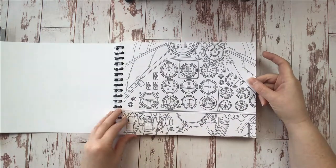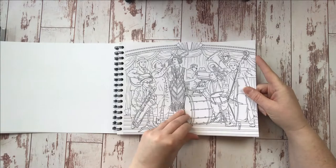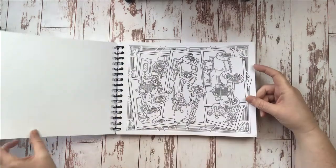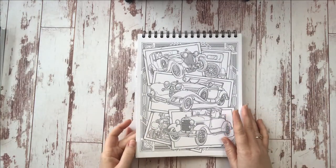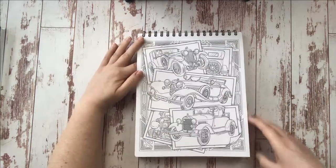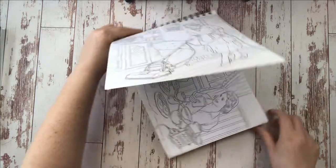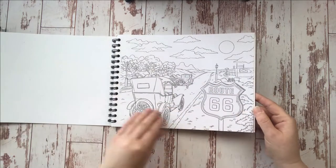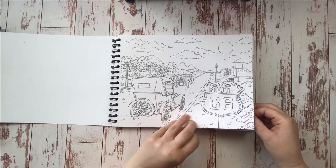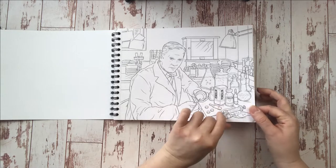Radio. That looks like an airplane. That'd be fun to color. Wow. More music, of course. Oh, that would be fun to color too. Really cool. Be cool to look up some reference photos for that one. What would we do without vacuum cleaners? Life would not be what it is without vacuum cleaners. Nice. I'm guessing the invention of penicillin.